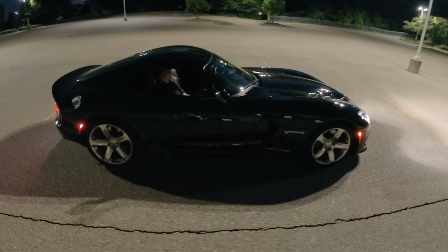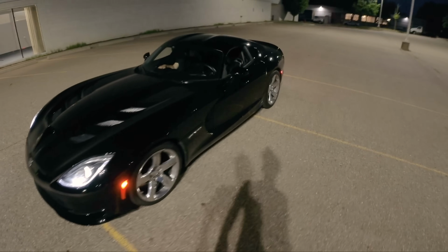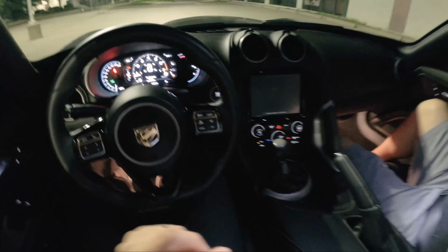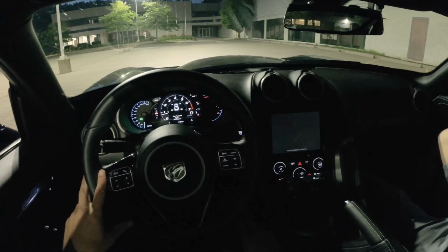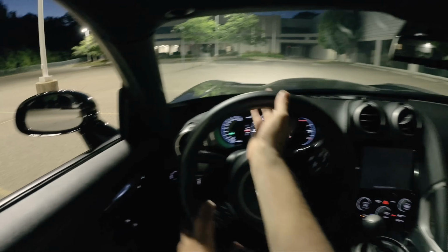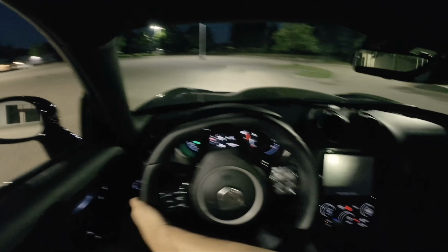My face hurts from grinning. I love that they stuck with the side pipes on these cars too. I mean, there were a few necessities, so V10, manual transmission. Yeah. Side pipes. Yeah. And that's about it. I just like that it adds another element of danger to the car.